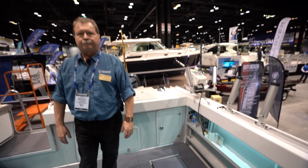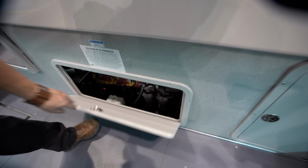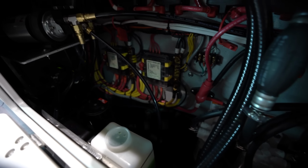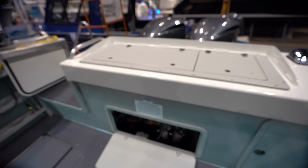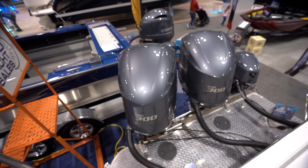So do you have access here to your pumps and to your bilge and all that good stuff? The access into the bilge is basically right here. Get you down into the control areas. There's actually 6 batteries on the boat. You've got a starting battery dedicated to each one of the motors, 2 house batteries, and then 2 more batteries in the front that are dedicated to the winch system.